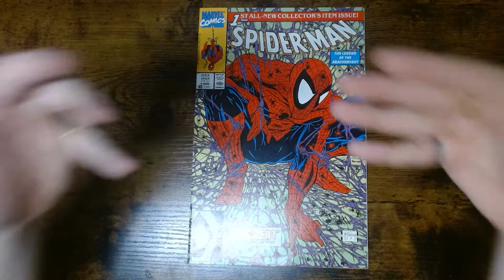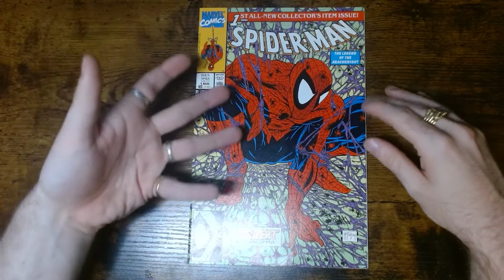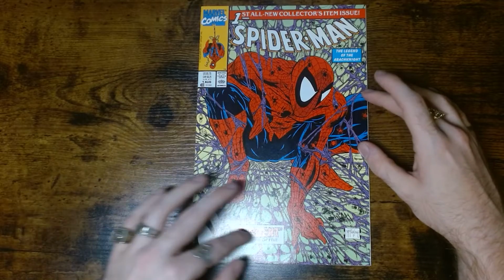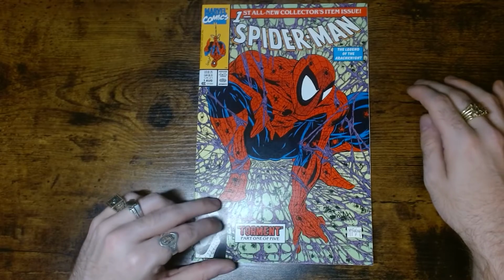This just, classic Spider-Man cover. I don't know which version this is. There's a couple with different colorings for the webs and the background and all that. My God, this must have just been wretched for whoever was doing the color separations.